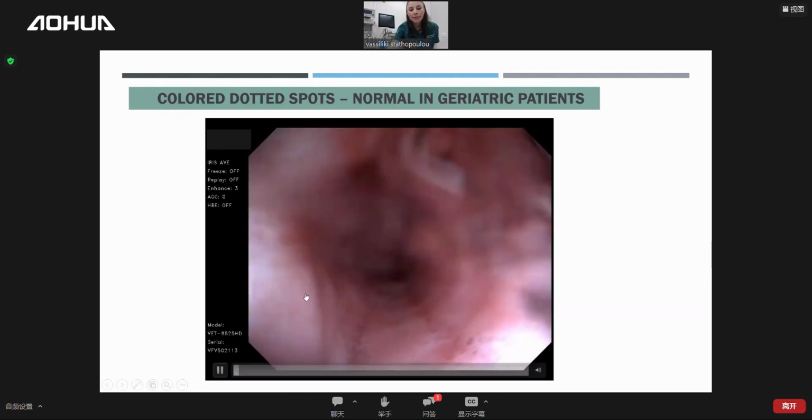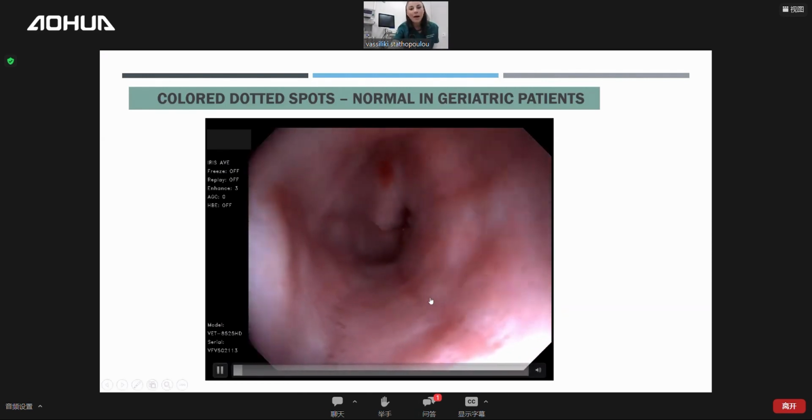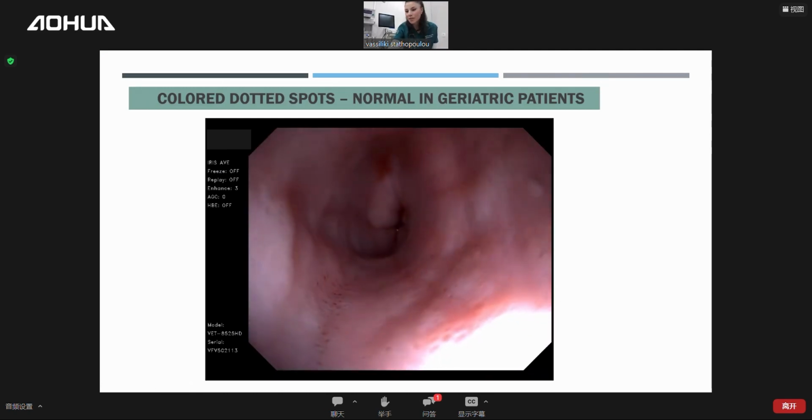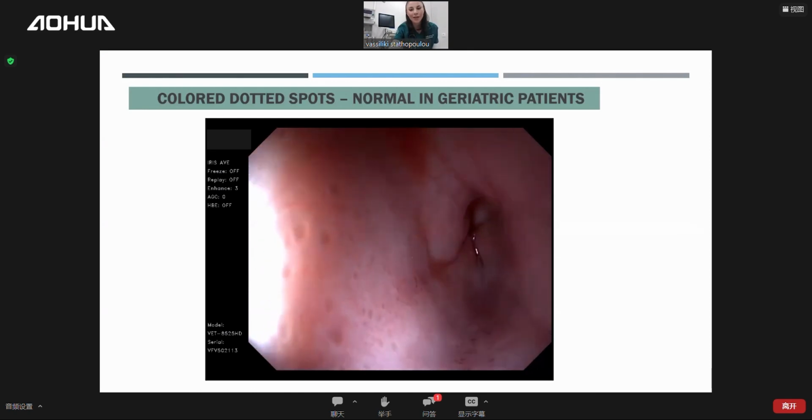And I try to biopsy the esophagus as well. I don't know if I succeeded in this case. Sometimes I do, sometimes I don't, but I always try it.